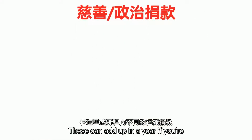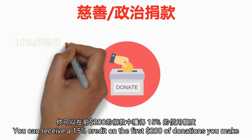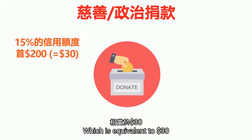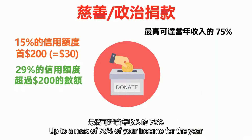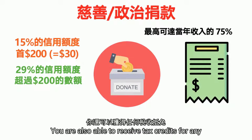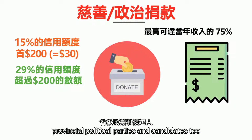Another overlooked tax deduction is charitable and political donations. These can add up in a year if you're making donations here or there to different organizations. You can receive a 15% credit on the first $200 of donations that you made, which is equivalent to $30, and a 29% credit on donations above $200, up to a max of 75% of your income for the year. Keep in mind, you will need a tax receipt from the charitable organization. You're also able to receive tax credits for any donations you make to federal or provincial political parties and candidates too.